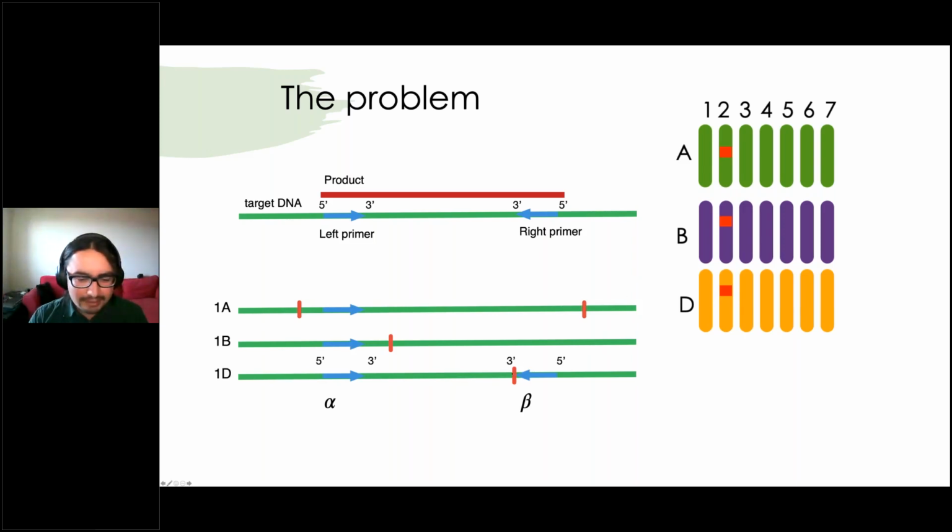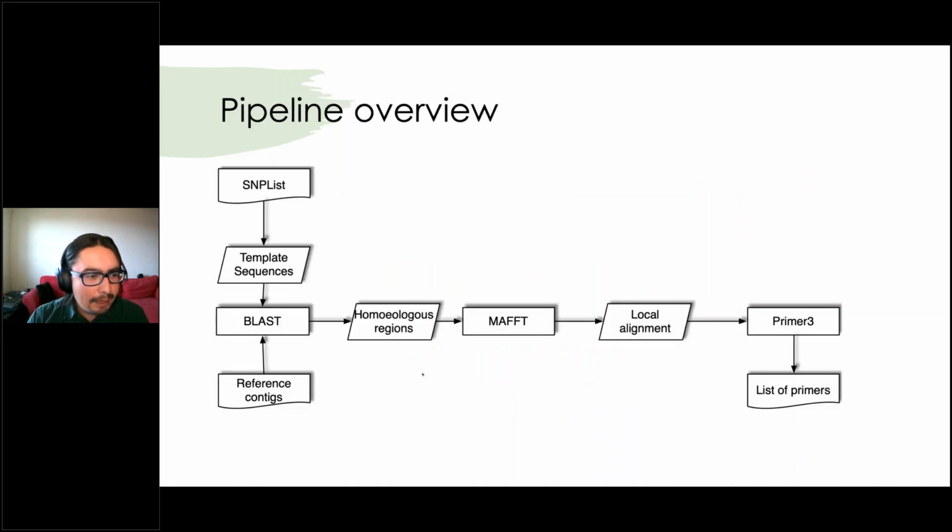Let's suppose that you have this SNP here, and the common primer, if you don't think about it, can amplify the 3 genomes. So you could get that this may be just a variation between the different genomes, but it will look like a heterozygous marker. So we want to have these common primers in places that can be diagnostic to the genome that you are looking at.